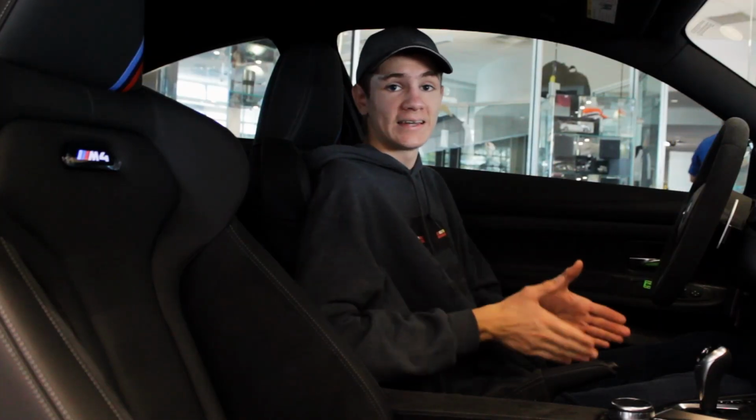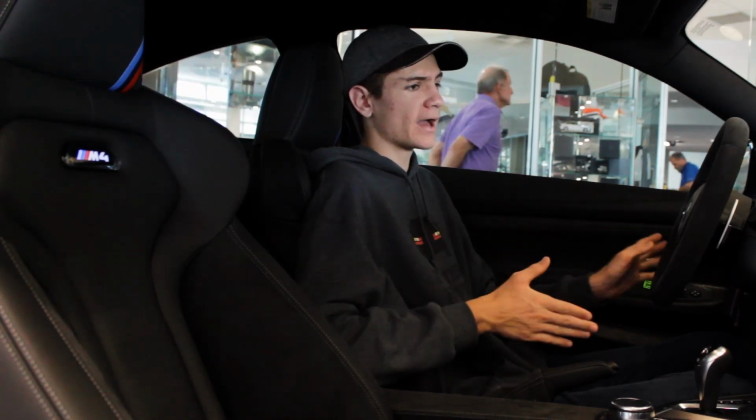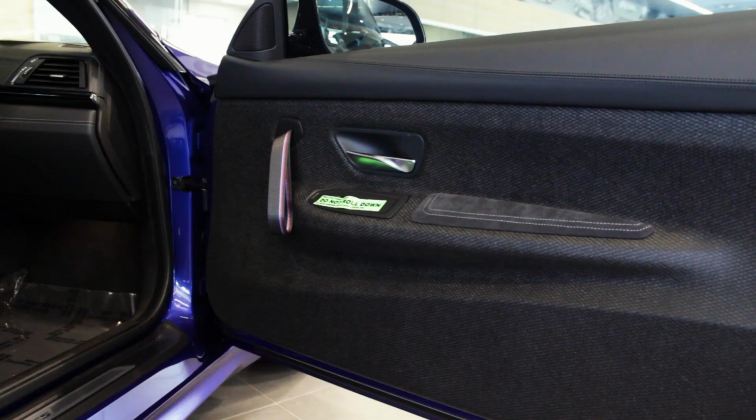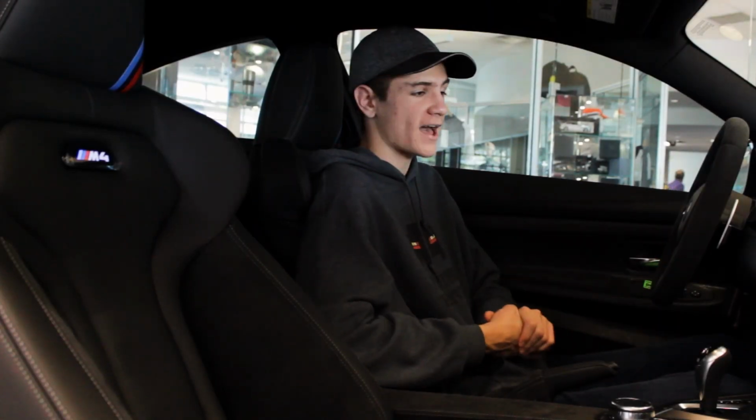Now, moving on to the interior of the M4 CS, here inside the dealership, you can see right off the bat it's pretty much the same as the base M4 with just a couple changes, mostly focused on weight savings. So here on the door inserts, you can see it's been changed to this rough kind of carbon feel to it, along with rope door straps instead of actual handles, just to save weight a little bit, help you whip around the track a bit faster.